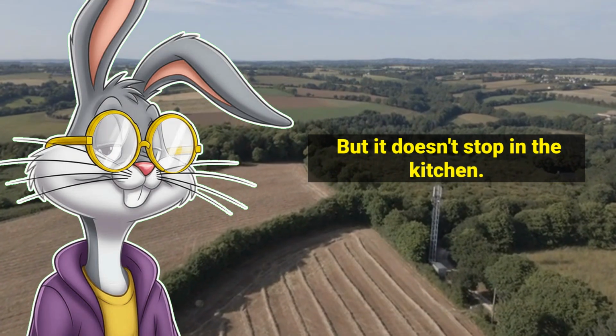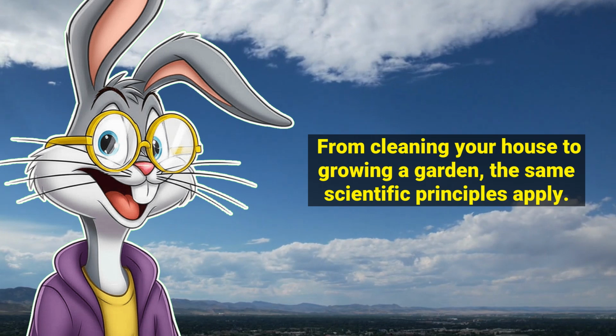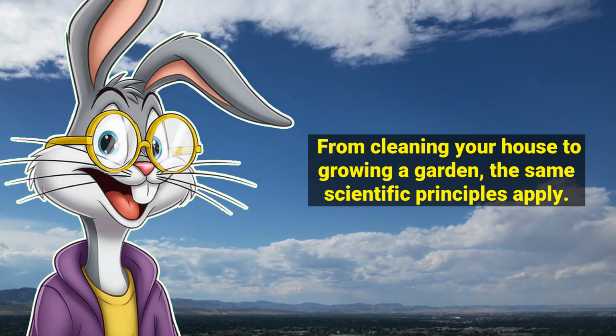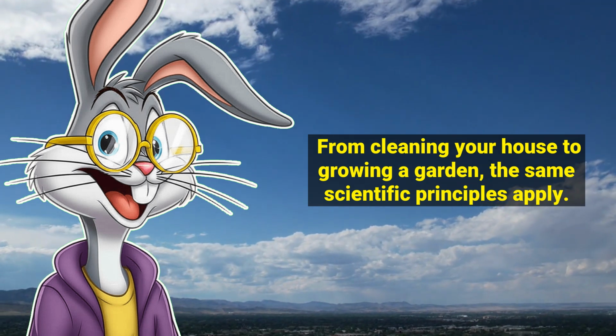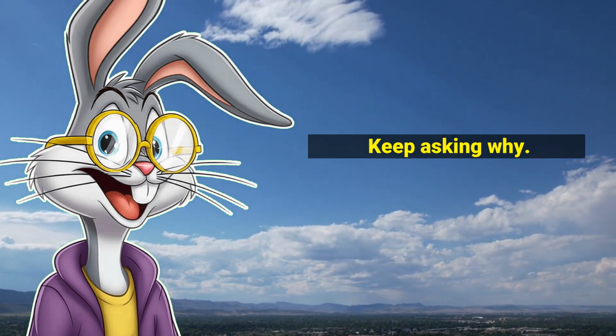But it doesn't stop in the kitchen. Think about it. Chemistry is everywhere. From cleaning your house to growing a garden, the same scientific principles apply. So, keep experimenting, keep exploring, keep asking why.